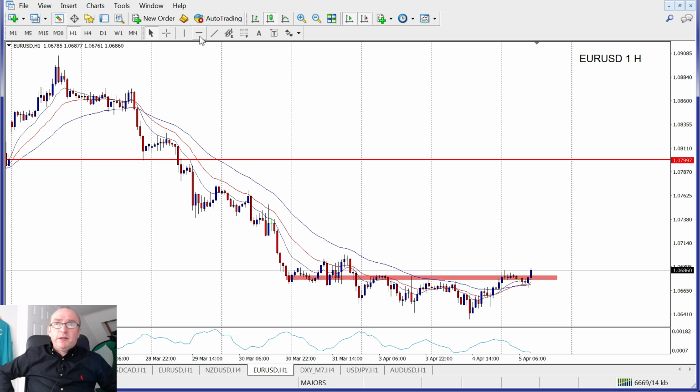So I think that's one of the reasons why we're seeing a bit of a push through today in the euro dollar. Whether it's sustainable today, not totally convinced.